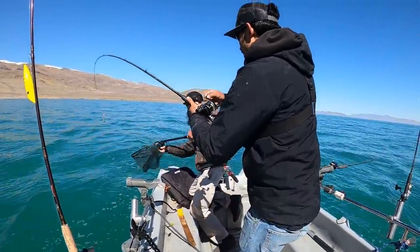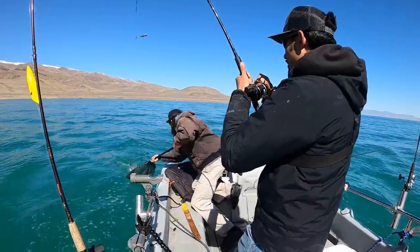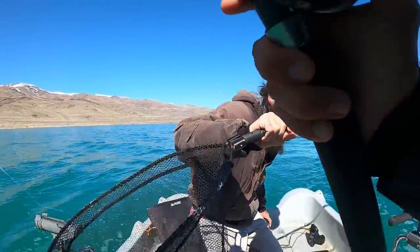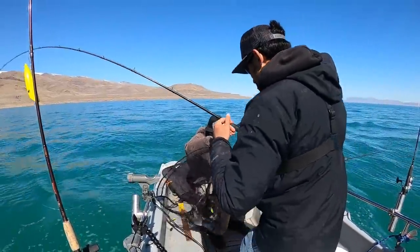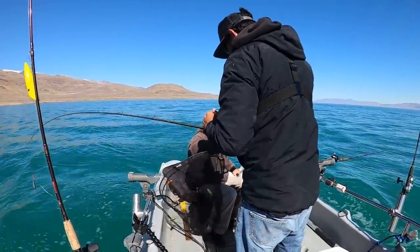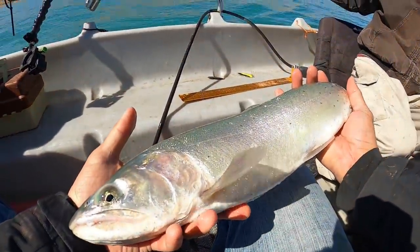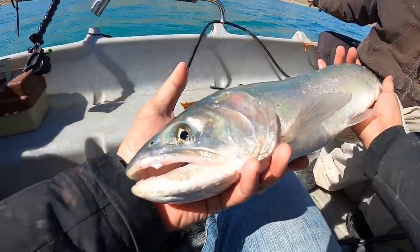All right, here. Nice. Heck yeah, baby. Nice. Oh, barely hooked. Let's go, man. We didn't farm him in. The hook came out. Wow, it looks so different from the other one. This is the pilot peak string. That's a funny looking fish.